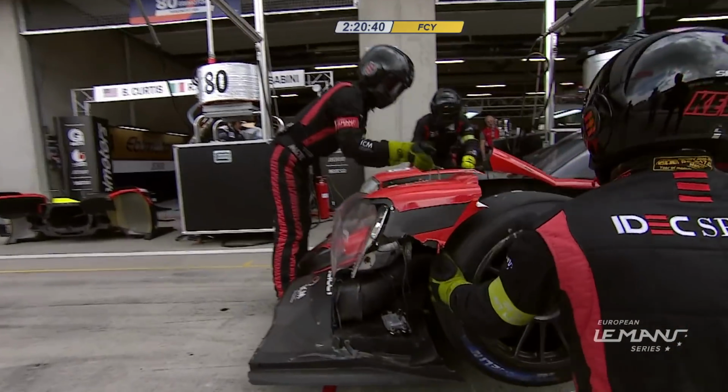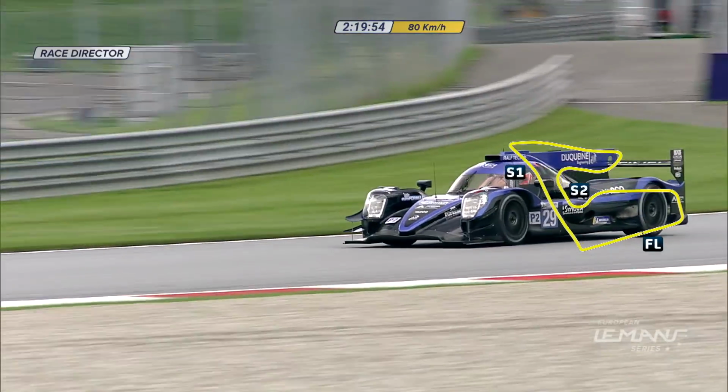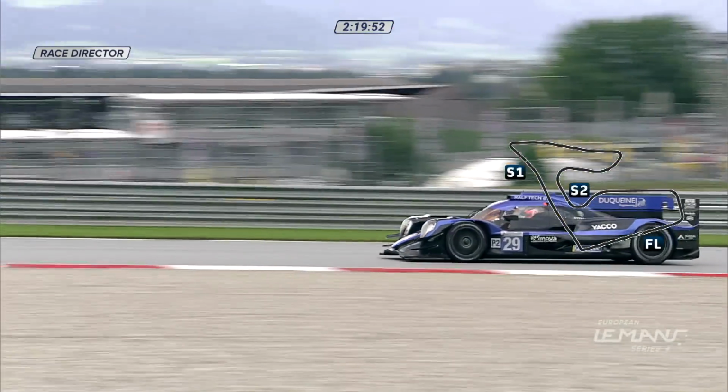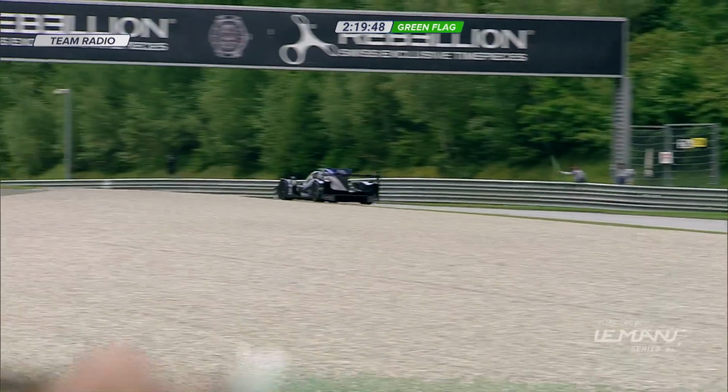3, 2, 1. Green. Track is back to green. Go, go, go. Green, green, green.